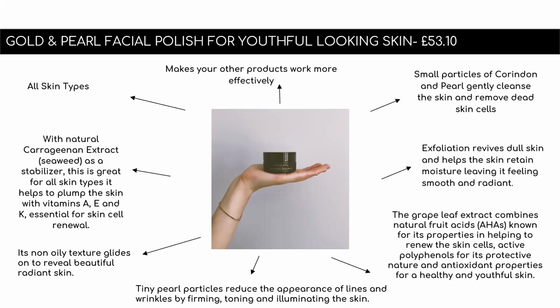And we then also have the grape leaf in there as well, so that's got your AHA, so you've kind of got the two acting to really kind of help speed up cellular renewal. We know as we age, cellular renewal slows down. When we're young, it can be 28 days, but as we age, it can be anywhere up to 40. So all you ladies who've got dull skin and who want that glow, make sure you exfoliate.